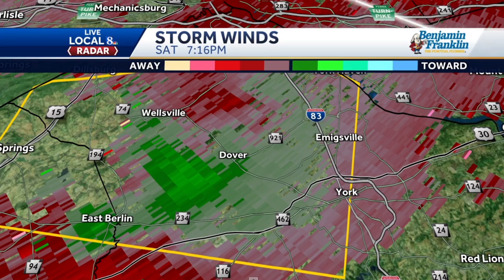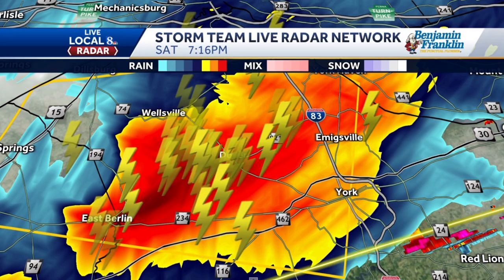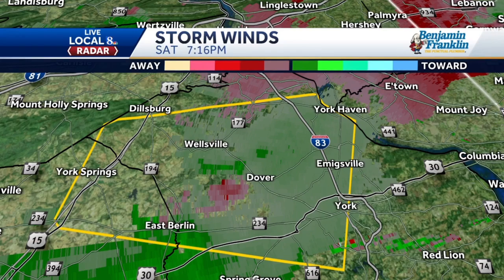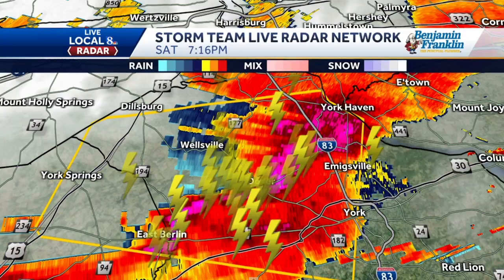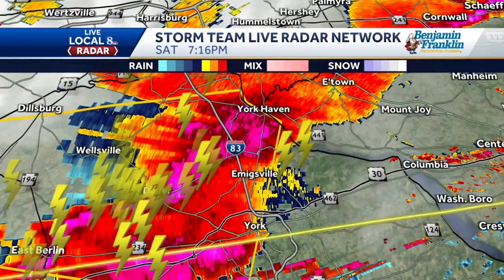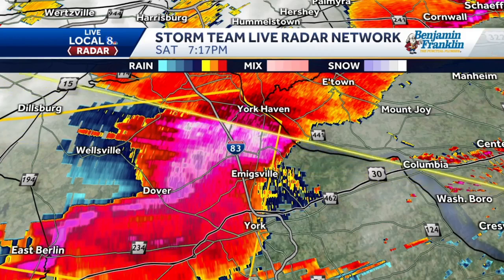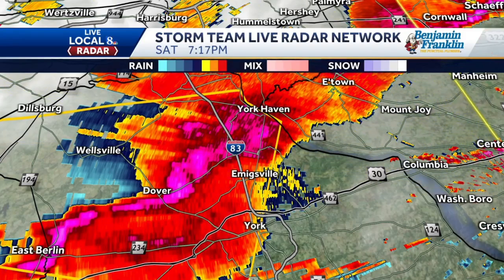I'm looking at Live Local data. I have velocity for that up on computer 1, and we're still seeing that area of rotation. Now, using Live Local data, again, this is shooting the low levels. It does not look as impressive, which is good news, but what does look impressive, I'll go back to reflectivity, and we can see the potential for some small hail really on top of York. You can see the heavy rain, those shades of pink. That's the potential for some good hail. Maybe not large hail, but definitely hail nonetheless.